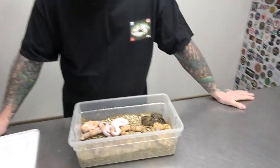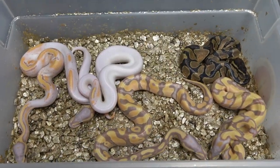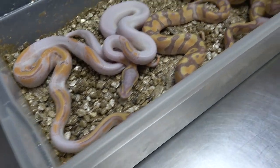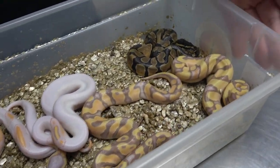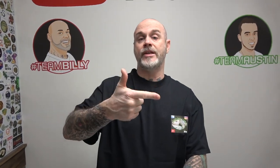Wow. So 2 females in the clutch, which is great. But a nice variety. You see the difference between them all. I do want to start making, sooner rather than later, super orange dream, super enchi pieds. Maybe even super banana. So super banana, super enchi, super OD pieds. I mean, I'm going that way. It's just putting the animals together and hitting the odds.